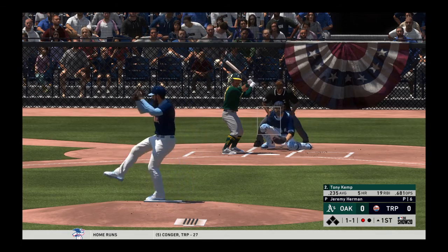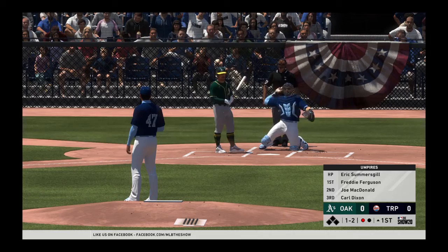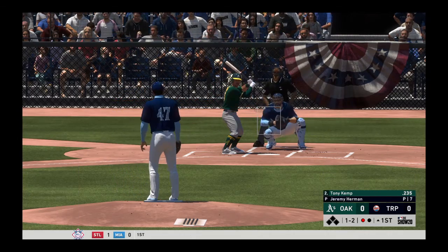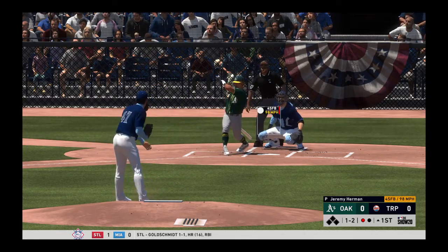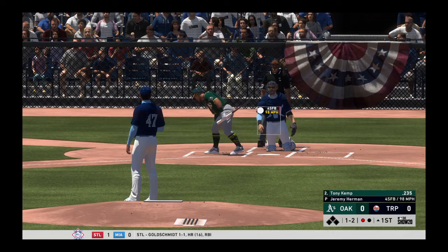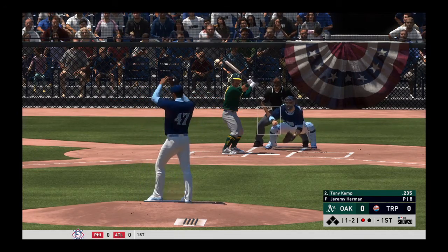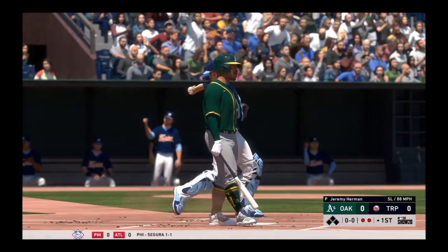So now to the plate, Tony Kemp. A ball and 2 strikes now. Might have been taking all the way right there. That pitch couldn't have split the strike zone any better, and you can bet he wants that one back at the plate. Still a ball and 2 strikes. And a swing and a miss as they got him with the slider there.